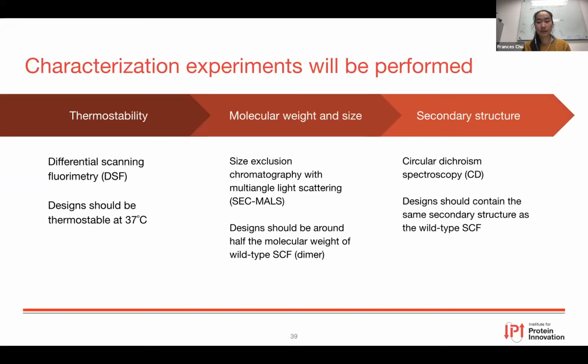And then, to make sure that the designs are properly folded, we'd want to get their secondary structures using circular dichroism spectroscopy. The design should have the same secondary structure as the wild type, because nothing changed other than residues in the loop. So other than that, the tertiary structure should be the same.